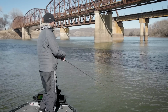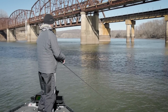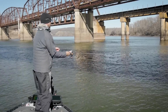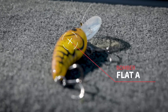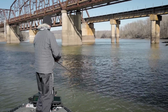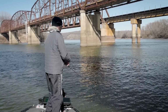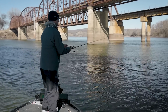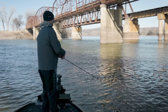Of course, if you're on a river system and you get back out of the current, they're pretty consistent. They're going to stay pretty much where they're at. But if you're anywhere around some current, they can move. I started off this morning cranking this flat A just to cover some water and look around a little bit and see if we can get a bite. If we find something, either with live scope or our eyes, a brush pile, rock pile, something like that, then we might drop a jig in there or jerk a Rogue over it.